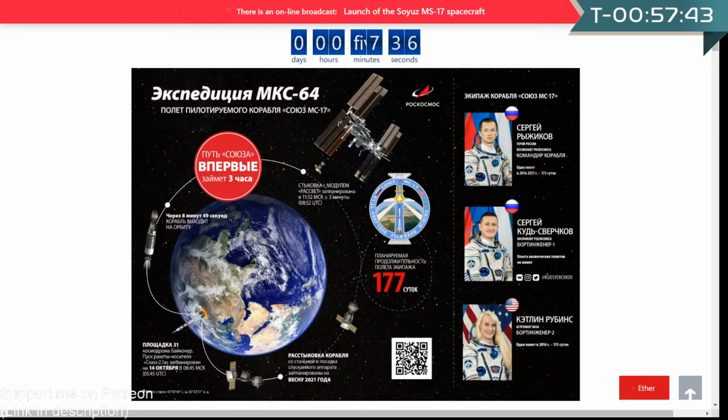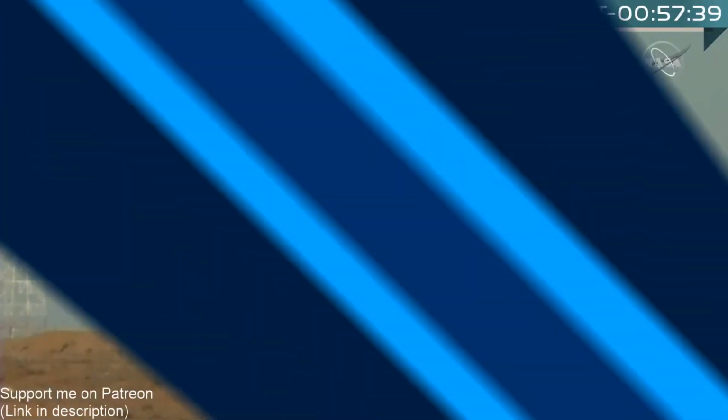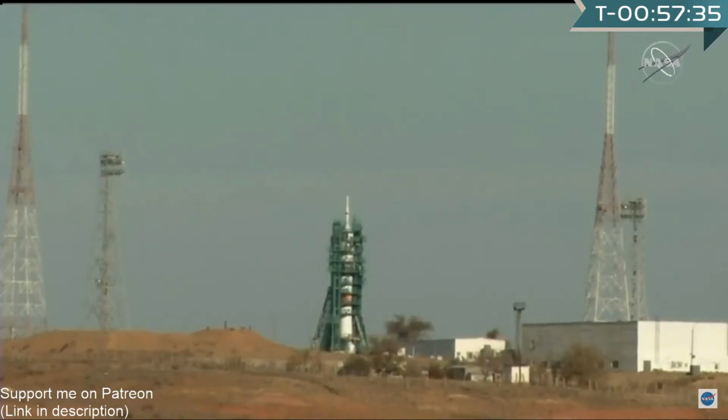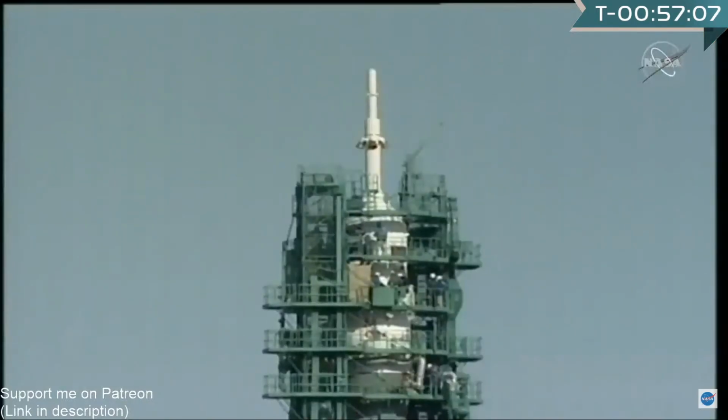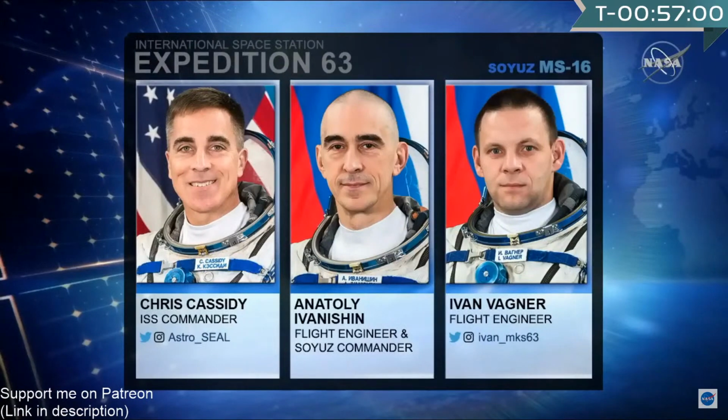Where NASA and Roscosmos support teams and officials will be watching the events unfold. Here we go. This is the live view of the Soyuz rocket. The MS-17 spacecraft will be docking with the Rassvet docking port on the Earth-facing side of the Russian segment of the space station. Once there, the crew will join the 3 current space station residents on board: NASA astronaut and space station commander Chris Cassidy, and Russian cosmonauts Anatoly Ivanishin and Ivan Vagner. They arrived at the space station aboard Soyuz MS-16 in April. Sergey Ryzhikov will take over as the Expedition 64 commander at the change of command ceremony before the crew goes to bed on October 20th, the day prior to Cassidy, Ivanishin, and Vagner undocking from the station and returning to Earth aboard Soyuz MS-16.